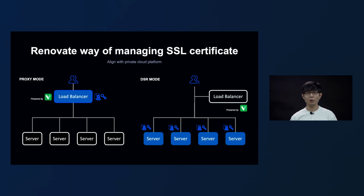Line uses an internal cloud platform called Verda. The software load balancer provided by Verda enables the use of SSL offloading when used in the proxy mode. In this case, the certificate used by the load balancer is also managed by Voyager, and engineers can secure an environment where they can focus on developing without worrying about the certificates.